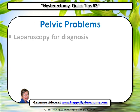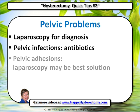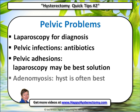Pelvic problems. Your doctor will probably recommend a laparoscopy for diagnosis. And pelvic infections will typically be treated with antibiotics. And pelvic adhesions, laparoscopy, boy, these names, may be the best solution. And adenomyosis, for that, a hysterectomy is often the best solution.